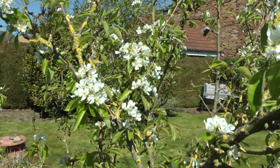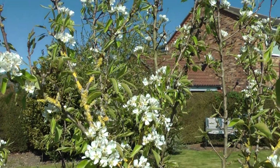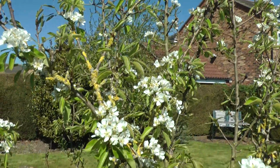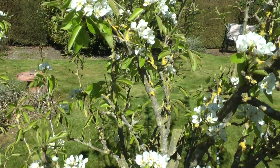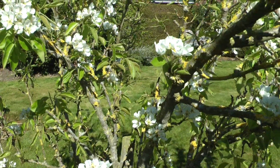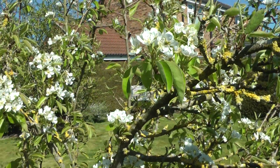The same on this greengage, it needs spraying as well. This is the conference pear tree, which is in full blossom. And obviously you can't spray it when it's like this, otherwise it kills all the pollinating insects. So that'll have to wait for a while.